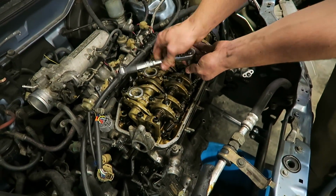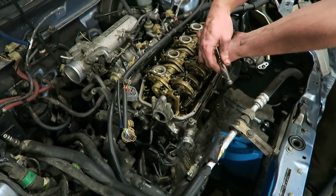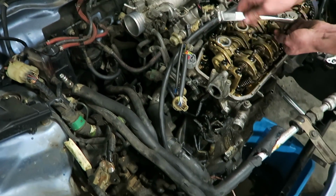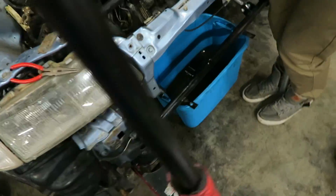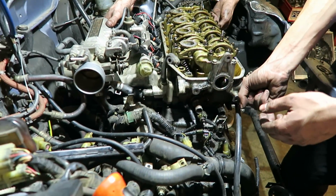Right now we're taking the head off, because I am going to replace the head with a VTEC one. Once we get the head off, we'll pull more hoses out of the way, get the wiring harness out of the way, and then pull the bolts out of the motor mounts and pull it out. It should be good. I just got to lower the car back down, but everything's pretty much out of there. Alright, so I got the head loose, just going to pull it off.